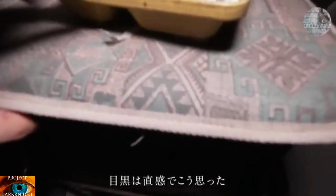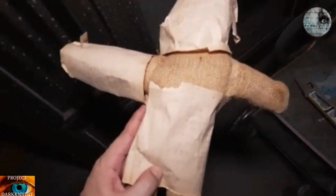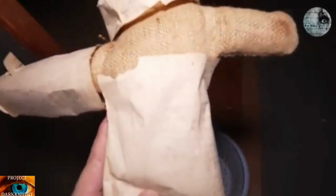The doll is a cursed object. A cursed object is said to contain a negative spirit, and you write down your thoughts and who you want to hurt on a piece of paper, and then you attach said paper to the doll. Then you stick a pin in the doll to hold the curse in place. And now Meguro had just realized that he too had touched the doll.